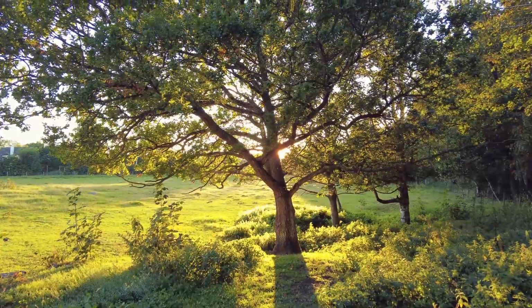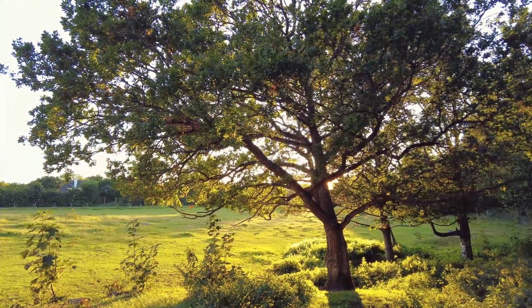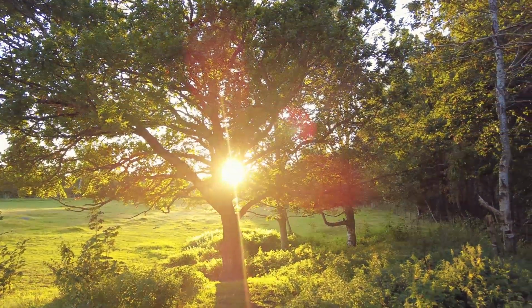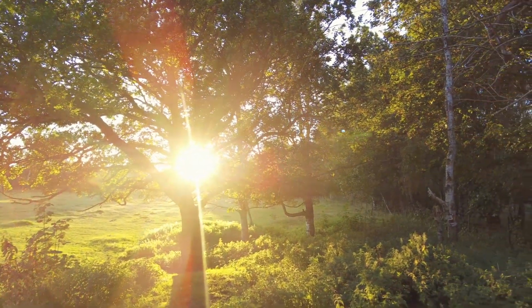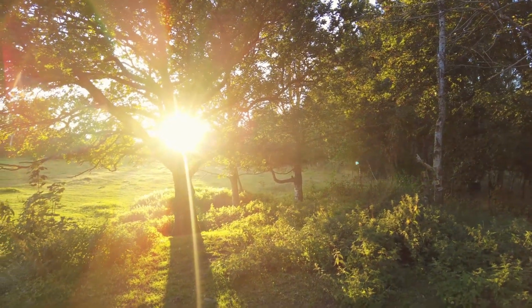What a lovely oak tree. Beautiful and tall. And almost by itself. There's a few little trees next to it, but so lovely.